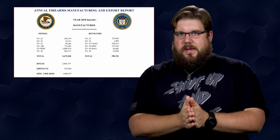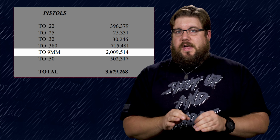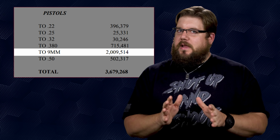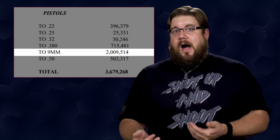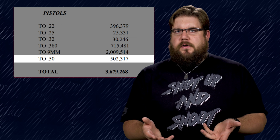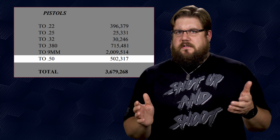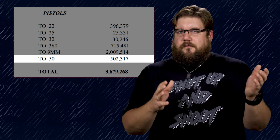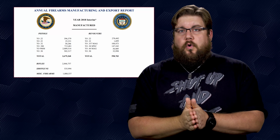Now, here's the biggest thing. Over 2 million of the pistols produced in 2018 were chambered in 9mm. That really puts things into perspective when it comes to popularity of that cartridge. Oddly enough, according to this chart, there were also over 500,000 made in 50 cal, which seems weird to me since I highly doubt that many Desert Eagles are being sold, and maybe it's something else like 45 ACP being lumped into that category. I don't know. Either way, it's cool to see the breakdown.